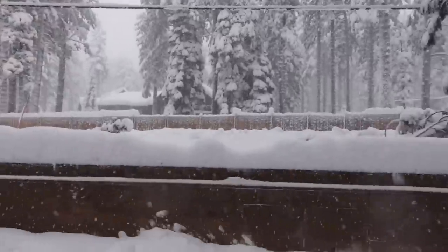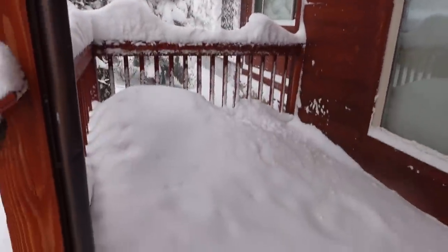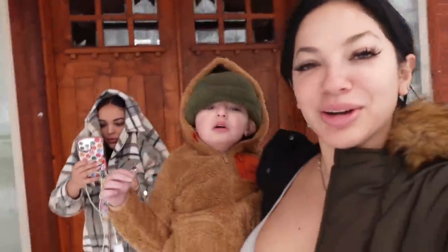My phone's dead. I'm about to go to the car right now to charge my actual phone. So, look at this. Do you guys see all those inches of snow? This is crazy. And I have Evie with us. Me and Amy are about to go to the car.